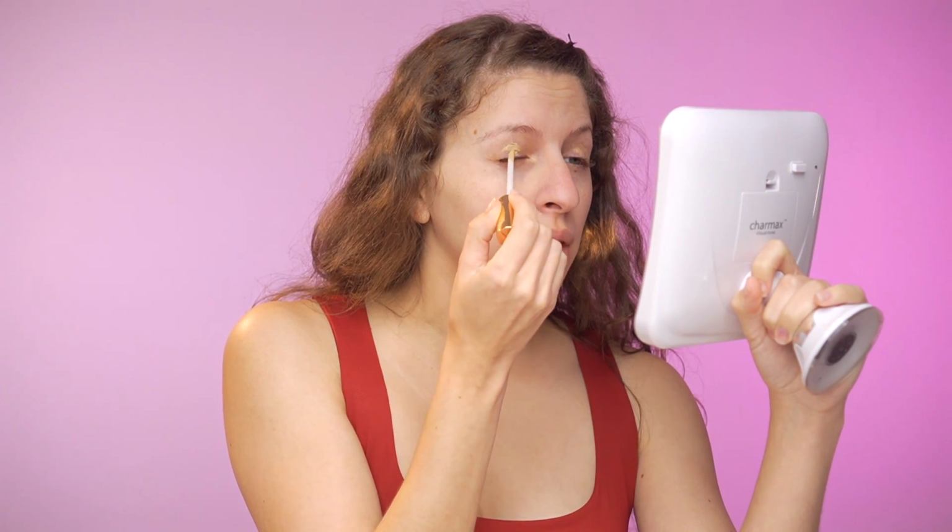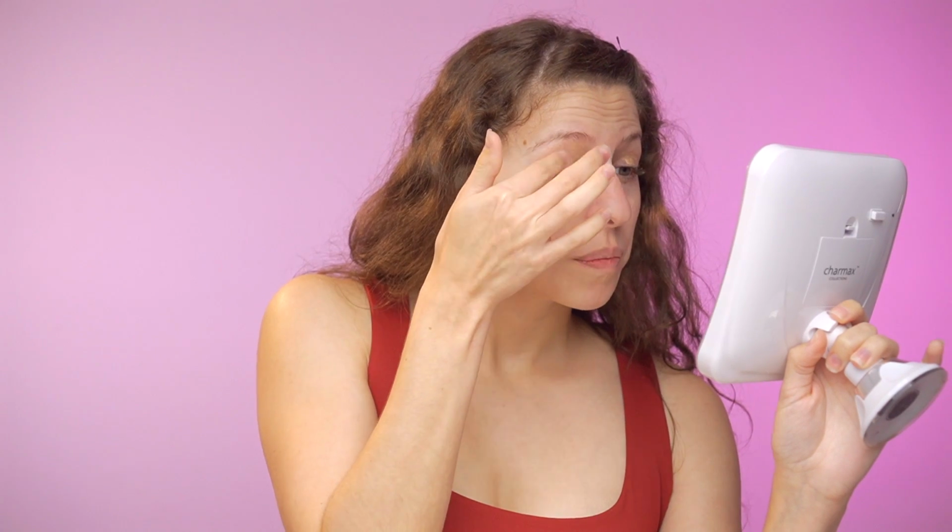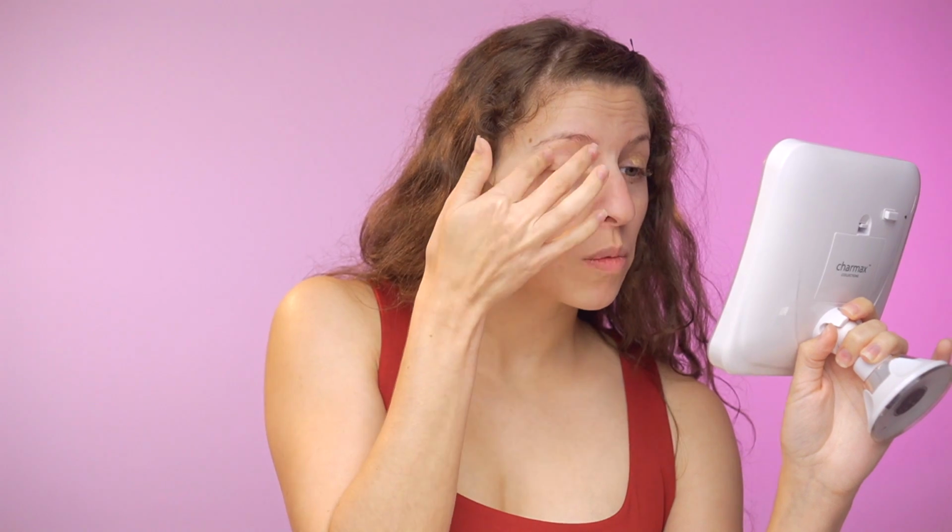But yeah, I'm gonna put about that much because I don't know how much you need and I don't want to overdo it. I'm just gonna blend it in with my fingers. I wonder if this sets itself or if it stays tacky or if it would work well unset.